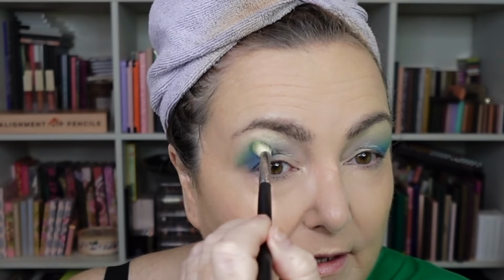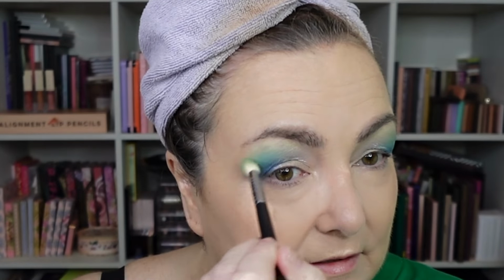And then using this brush, going in with the green just over the edge of that, to take away from the matteness of it and reintroduce that colour. As you can see, we're starting to blend all of these in together. Think of it like a watercolour painting. Going back in to this sky blue, silvery blue. Just bringing that there.